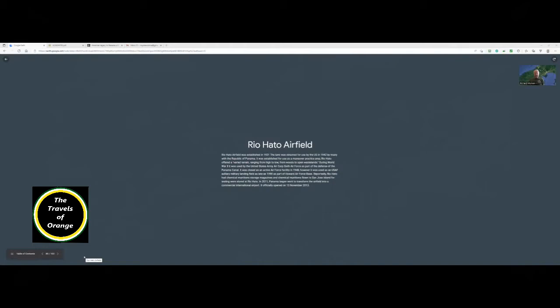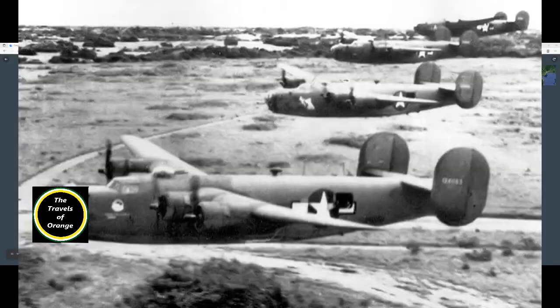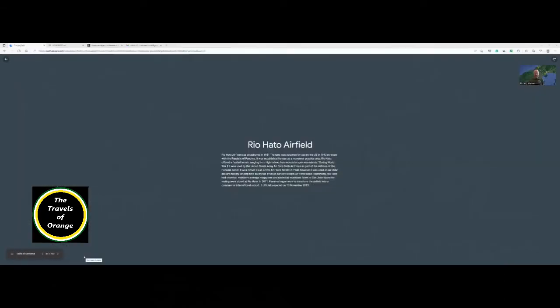And it was envisioned as a maneuver practice area because it offered a wide, varied terrain ranging from high to low and from woods to open wasteland. During World War II, it was used by the United States Army Air Corps 6th Air Force to defend the Panama Canal. And in 1948, it was closed as an active Air Force facility.